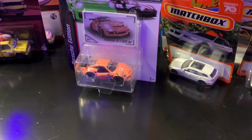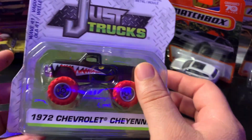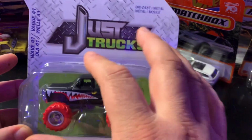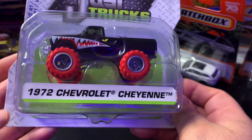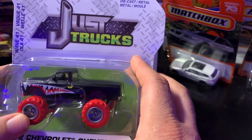Another thing I've been grabbing new, and I wasn't paying attention to these. I always saw them, but I never grabbed them. Never went and said, "Oh, I'm gonna grab one," until now. And it's Just Trucks. I thought they were kind of nice. And then I saw this, and I had this one in my hand because I thought it was kind of cool. Another person who actually knew about Just Trucks said, "Oh, look, you got the Chase." And I'm like, "What? This is the Chase?" He goes, "Yeah, that's the Chase. This 1972 Chevy Cheyenne with the red wheels and the mouth and everything. You got the Chase truck."